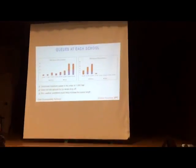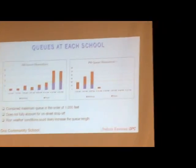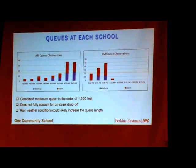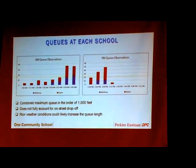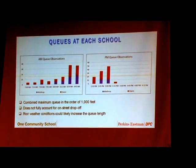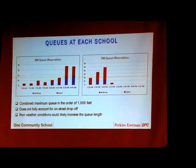So the next chart has some queuing data that's of critical concern when you're designing the circulation for the new school. We want to make sure that the stacking lengths that we design for the circulation can accommodate the maximum queue that we would anticipate with a school of 800 students.